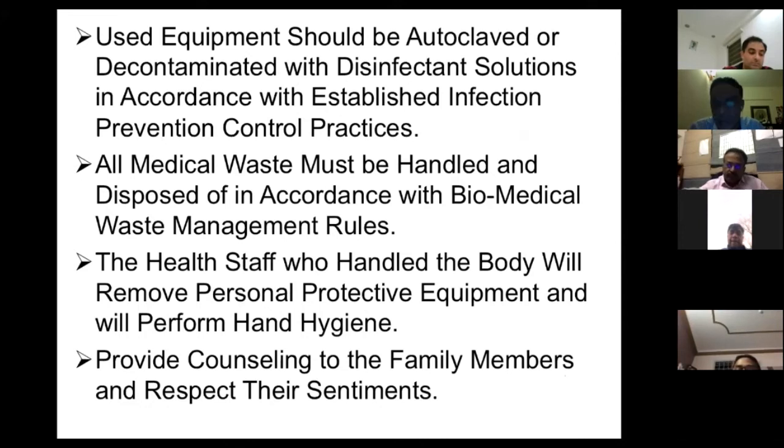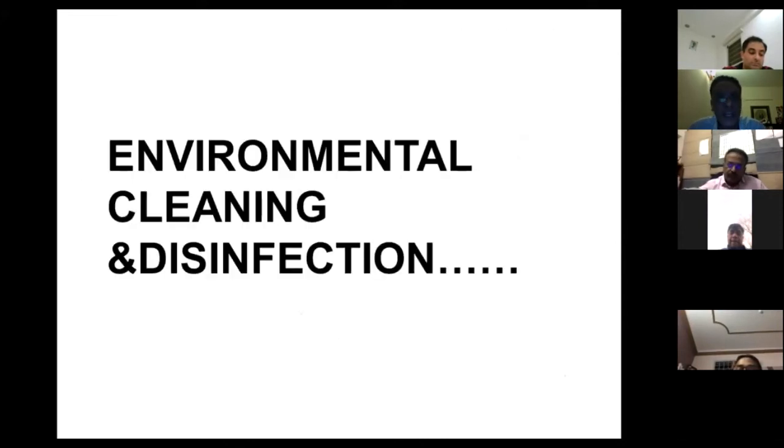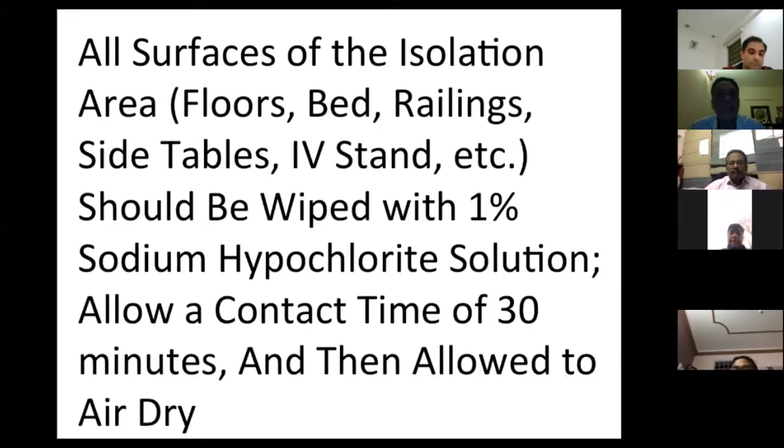Because of time constraints, I am not going to read out everything. So naturally, once you send the dead body to the mortuary, the area where the dead body has been, all the cords, everything needs to be cleaned. All the surfaces of the isolation area, floors, bed, railings, side tables, IV stand, etc. should be wiped with 1% sodium hypochlorite solution with an allowed contact time of 30 minutes and then allowed to dry. So after we put the body in the polythene cover and shift the patient to the mortuary, these cords and all the areas around the patient need to be cleaned again with 1% sodium hypochlorite.